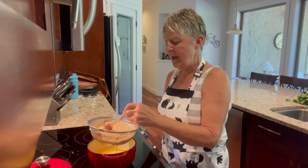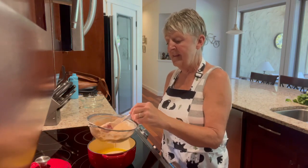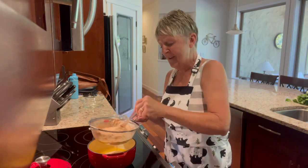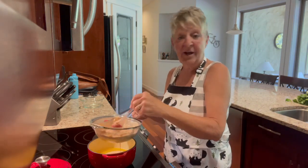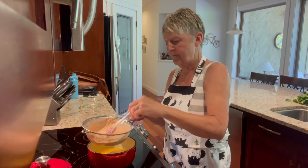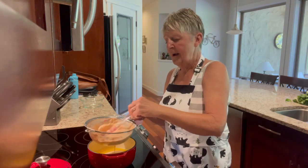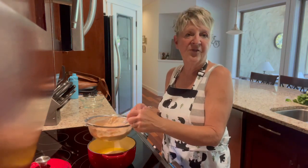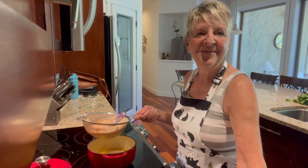I know Shay from the Elliott Homestead says that you can just eat it out of a jar or put it on toast. I don't know, I haven't experimented enough with it, but maybe I will now that I'm making another batch here. So I'm gonna just take a minute or two here. It's gonna probably take 5 minutes to get this all strained, and then I'll come right back.